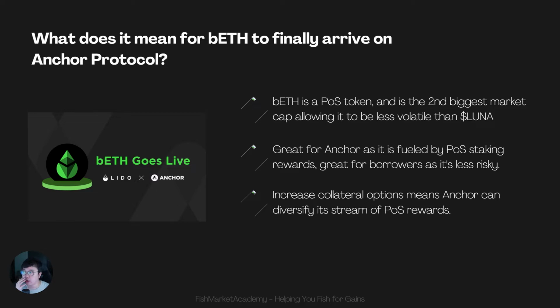And if you count the top to bottom for ETH, it's only about 50+%. Whereas if you compare the top to bottom for Luna, it went to $22 plus and it dropped all the way to like $3 plus, $3.90 I think. And that is a much bigger drop compared to Ethereum. So ETH is actually a lot less volatile than Luna, although it is still volatile, but it's less volatile than Luna, which is the only asset that can be collateralized right now. And with bETH, that won't be the case anymore.